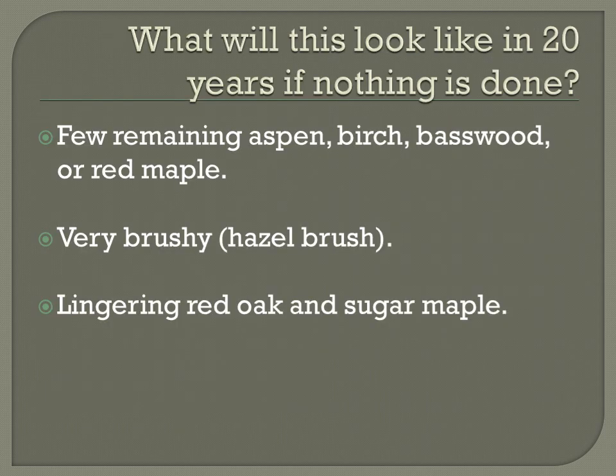So what do I think this stand will look like in 20 years if nothing is done? There's not going to be a whole lot of remaining aspen, birch, basswood, or red maple out there. In 20 years, these things are going to be 100 to 110 years old, and they simply don't live that long. So they'll be dying out, and as we saw in previous slides, there's not a lot of seedlings and saplings there to replace them, but there's abundant hazel brush. And so I think what you'll end up with basically is a lot of brush.